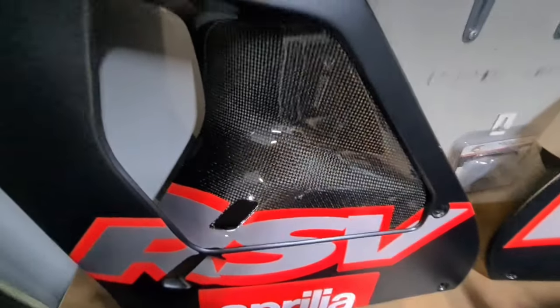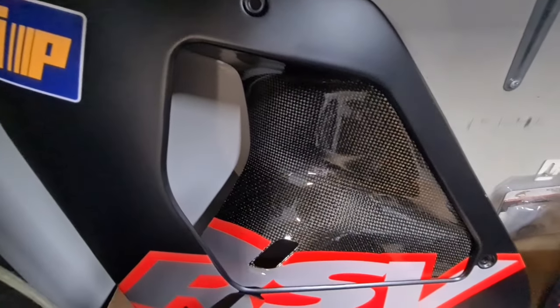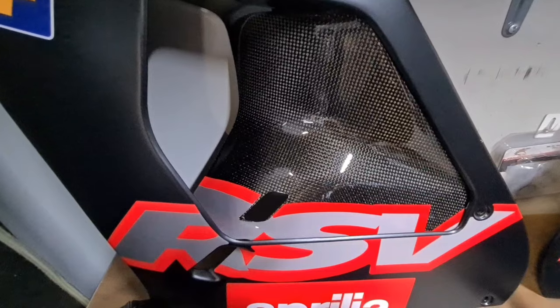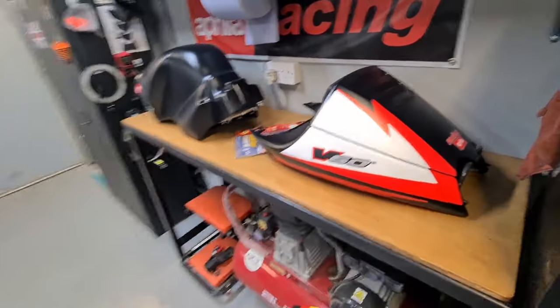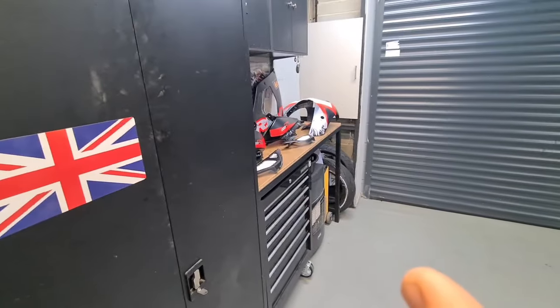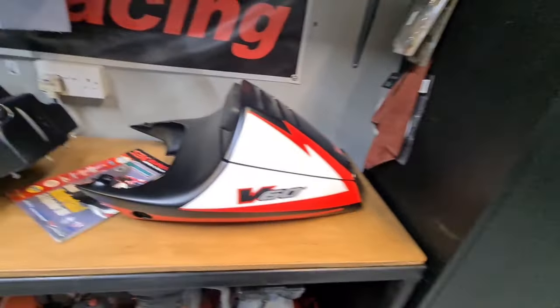So I've just used hot melt glue to stick these carbon fiber panels on. Only tack them on with hot melt just so that they can be fitted straight away. I'll let Griff or someone, he might have some little clips to put on the back of them to secure them more tightly.